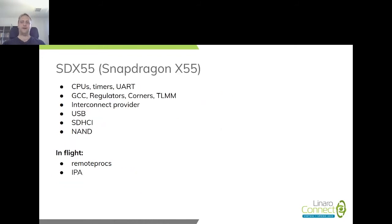Yet another platform is the SDX55, which is a modem platform. So it's a single 32-bit ARM with a modem subsystem and some useful peripherals. So upstream we have support for the CPU with timers, UART, and the clocks are there. We have interconnect provider, we have USB, SDHCI. There was a bit of work to get the existing NAND driver to support this new configuration, and also some work on getting the partition table, which Qualcomm typically passes to the bootloader or to the kernel through SMEM.